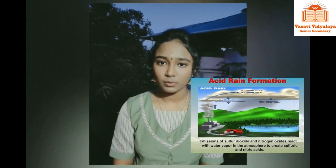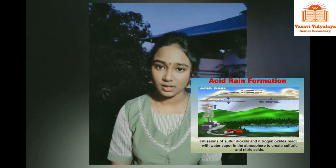Acid rain is caused by a chemical reaction that begins when components like sulfur dioxide and nitrogen oxide are released into the air. Acid rain usually has a pH between 4.2 and 4.4. Acid rain causes health problems in people, harms forests, and damages buildings, lakes, streams, and objects.